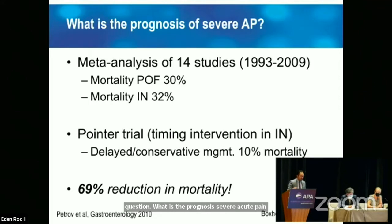So I'm quoting a meta-analysis that was published some time ago, and this was looking at 14 studies combining the traditional parameters we think of as severe acute pancreatitis, persistent organ failure, mortality of 30%, infected necrosis, mortality of 32%, right? These are the numbers that resonate with us, and we continue to quote them in our guidelines.